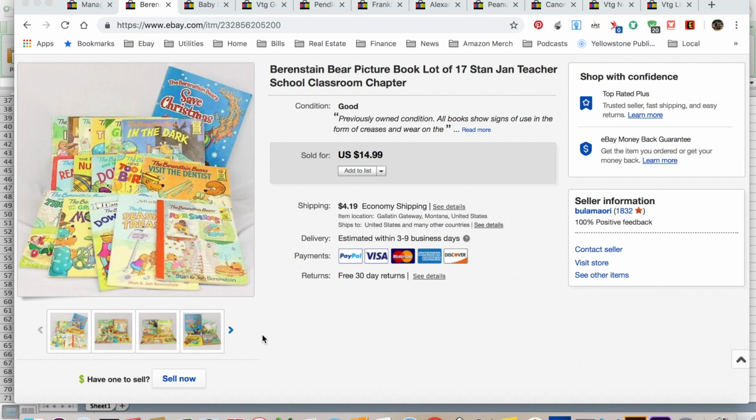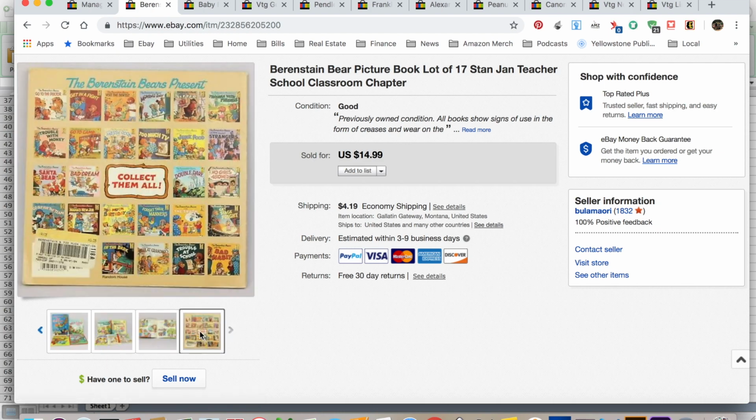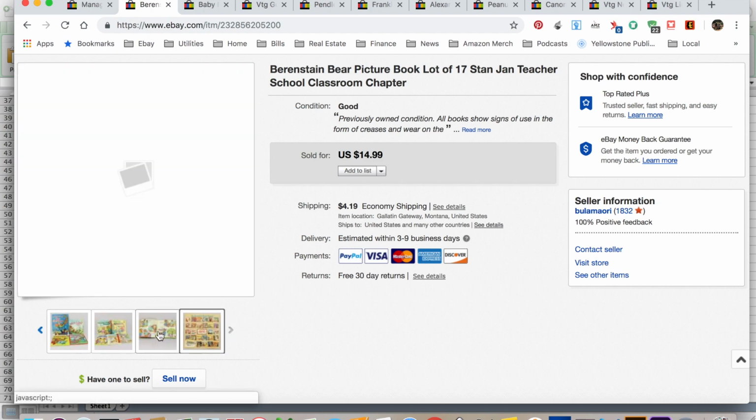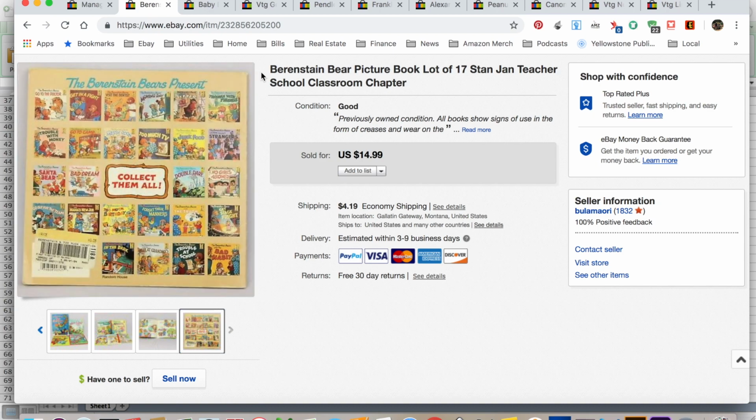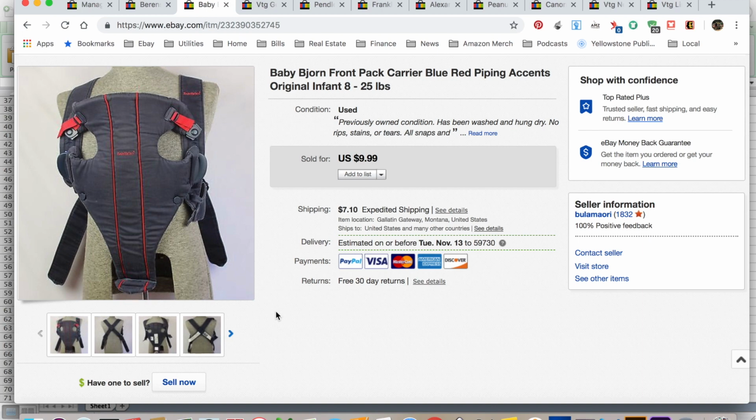Some Berenstain Bear books that I pulled out of my kid's closet, and they sell pretty well, pretty fast. These sold for $14.99. I collected $19.18, so they paid shipping. I didn't pay anything for these. These were just books we collected over the years. $7.35 in eBay, PayPal fees, as well as shipping costs, for a total profit of $11.83, and it took 3 months to sell. So there were 17 total in there, and I shipped it media mail.